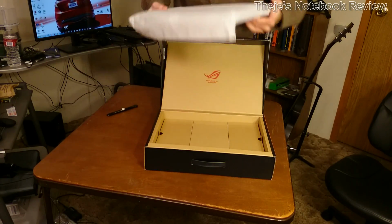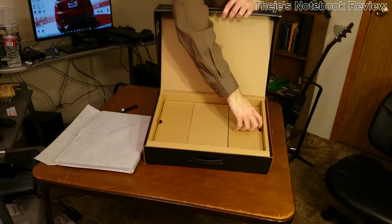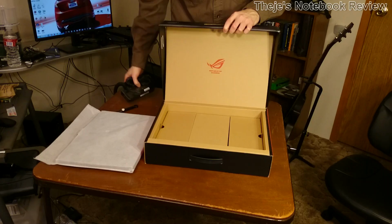So what does this mean for the packaging versus the N series that I reviewed last time? Well, now each component has its own enclosed space with plenty of breathing room. Hopefully the premium you're paying for this machine equates to more than just a cardboard box full of hot air.